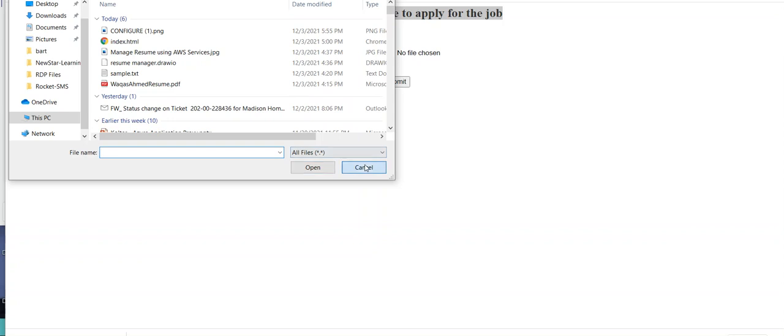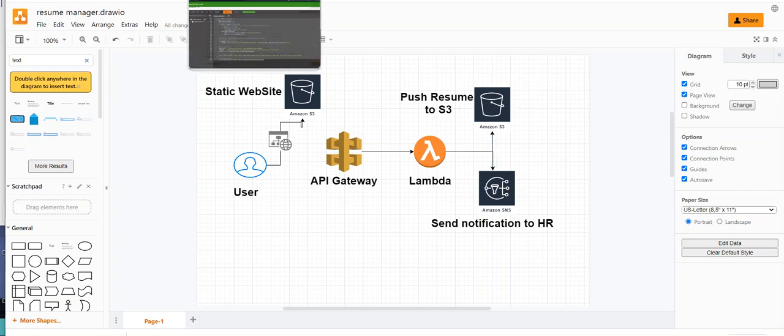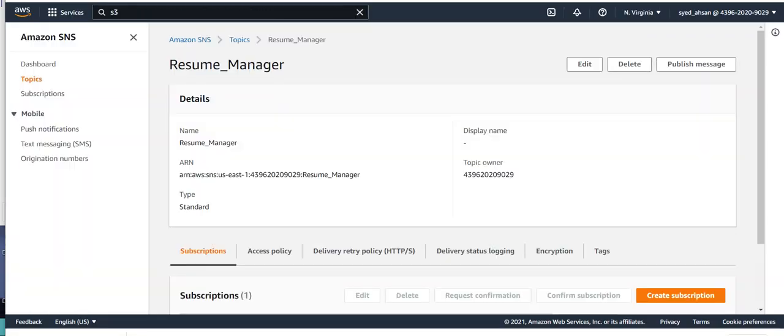So this is how it's going to look. Upload your resume to apply for the job, you choose the file, and you click submit. Once you click submit, it will send the resume to the API Gateway. API Gateway will forward your resume to the Lambda, and Lambda will push it to S3 and send the notification to HR. So this is the flow. Let me quickly jump to SNS and show you the SNS configuration. That's kind of simple.